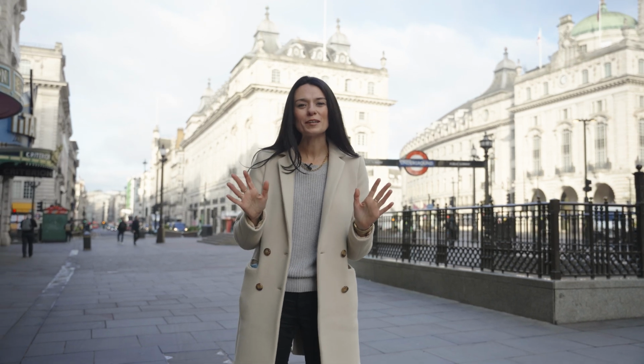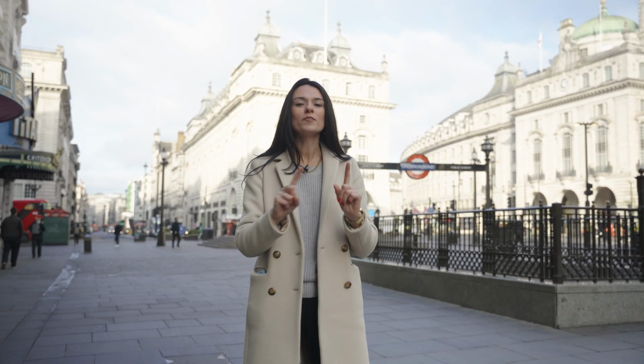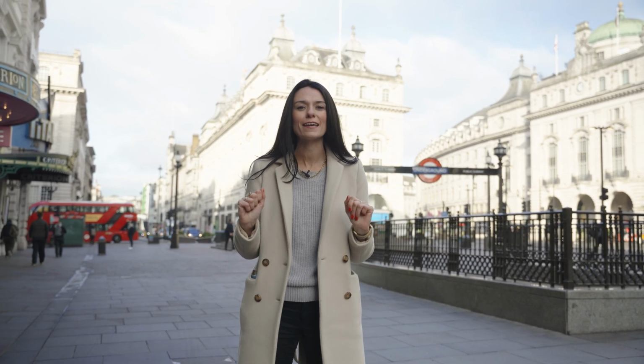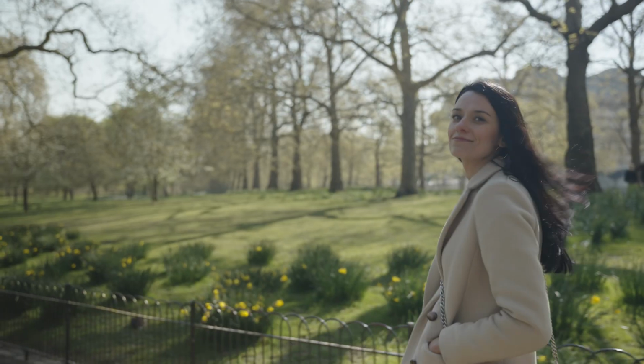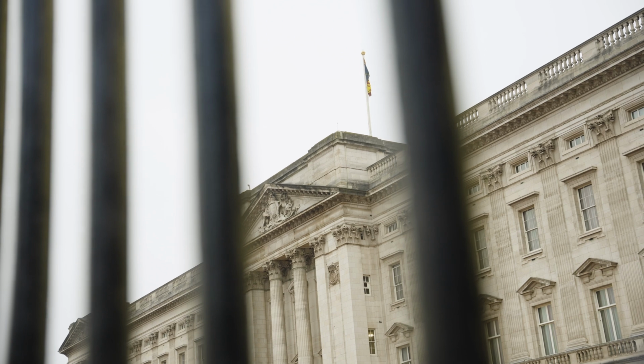If you want to explore London before it gets super busy, I have the perfect walking route for you to take to start your day, which includes a stop at a very special cafe, beautiful green spaces, and some of the most iconic sights of London.